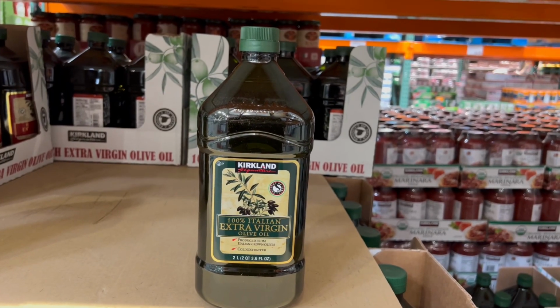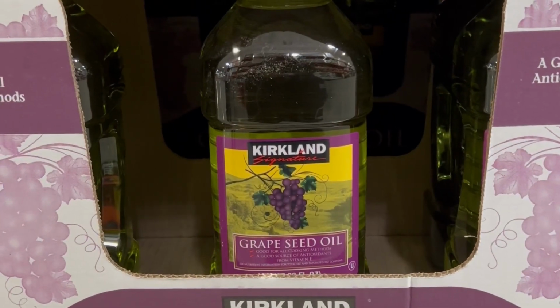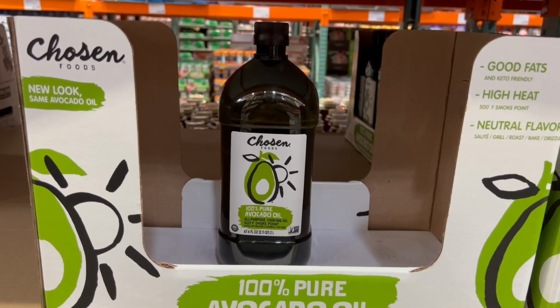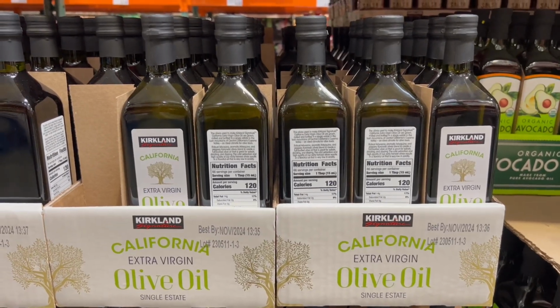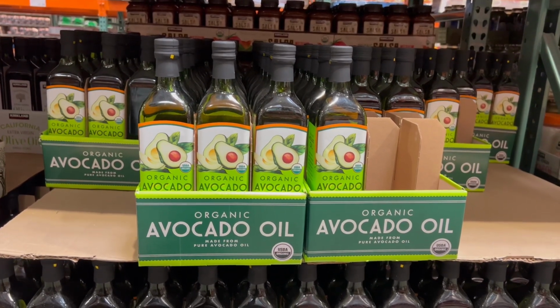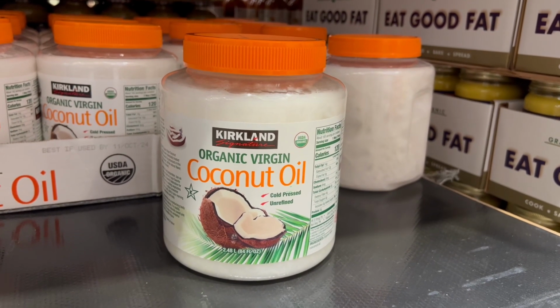So I get my olive oil from Costco. This is how you're gonna make your weight loss journey so much cheaper. Get your oils from Costco. Do not get it from the grocery store, because they're about the same price but for so much smaller. So get your oils from Costco. You're gonna save so much more money and you're gonna be 10 times happier. And they have all the healthy oils and the unhealthy oils at Costco as well.